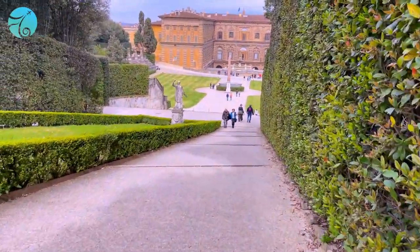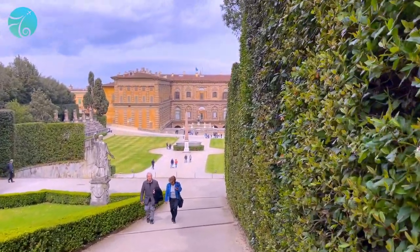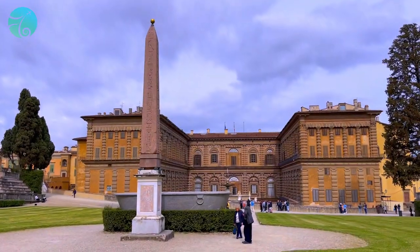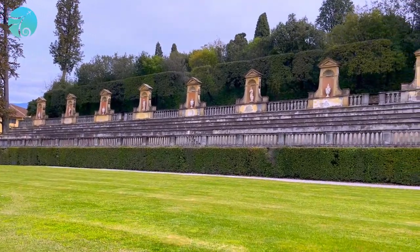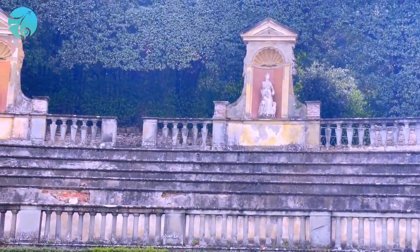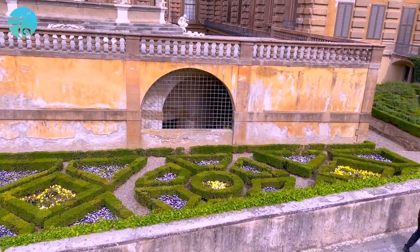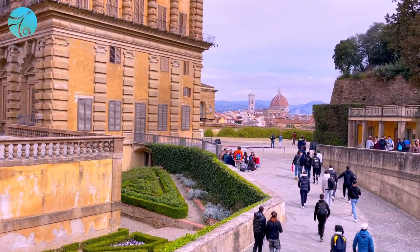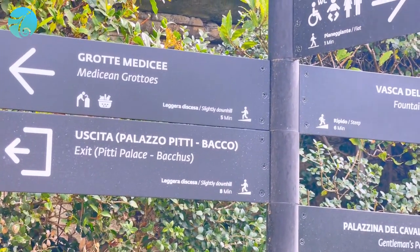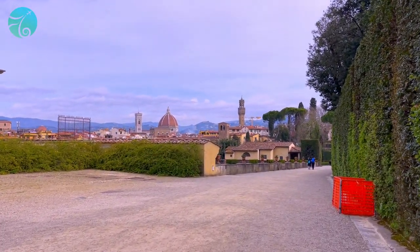Heading back down. And that is the Pitti Palace right behind there. This is the view, walking out. Wow, incredible, huh?